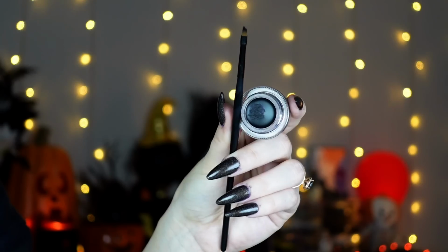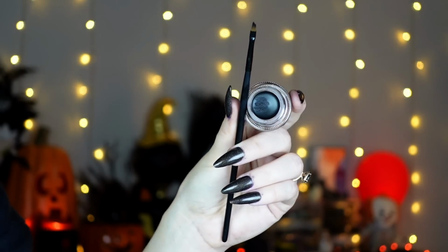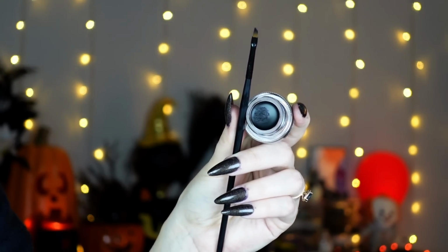So yeah, without further ado, let's just hop in, chat about the products, swatch everything, and then get into playing with the makeup. So the first new product that she came out with is the gel liner and the itty bitty teeny tiny precise liner brush. I'm really liking this so far. I actually did use this yesterday in a different Instagram video where I did a big winged liner with this. So creamy, so black. It lasted all day, and today I just did a smudgy smoky thing that you'll see soon. I really like this so far.